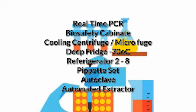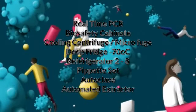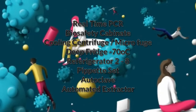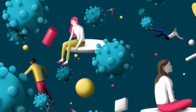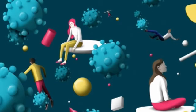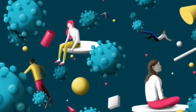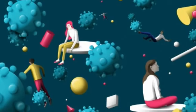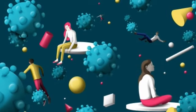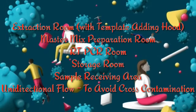Real-time PCR, biosafety cabinet level 2, cooling centrifuge, deep centrifuge, minus 20 to minus 70 degrees Celsius refrigerator, pipette set, autoclave for sterilization of the waste, and an automated extractor, though it is not a mandatory but a desirable requirement. The details of the equipment have been included in another video, so you can go there to look into the details.